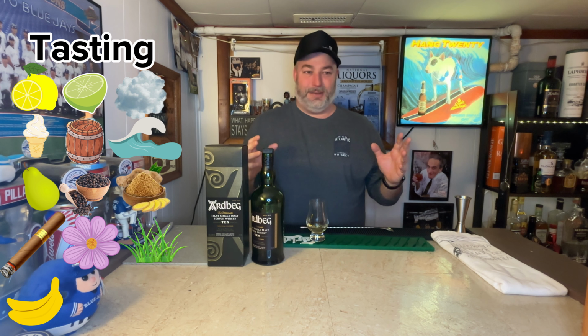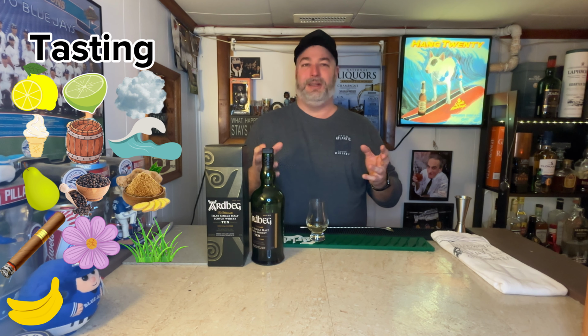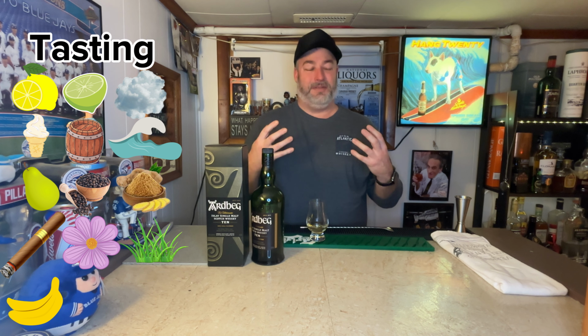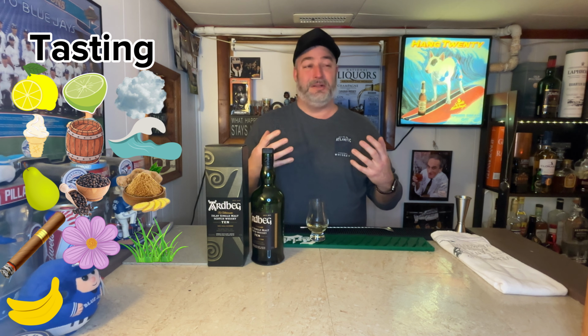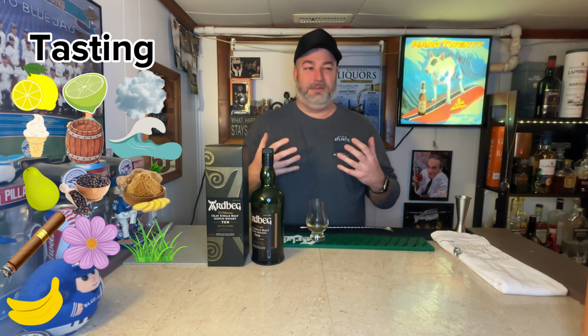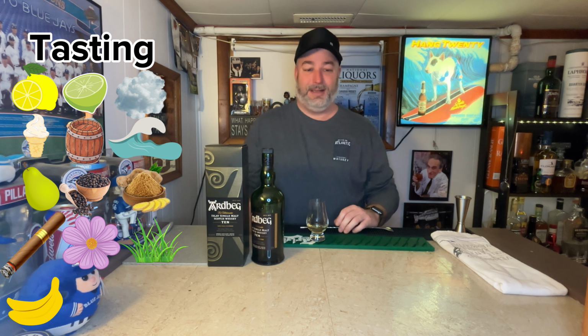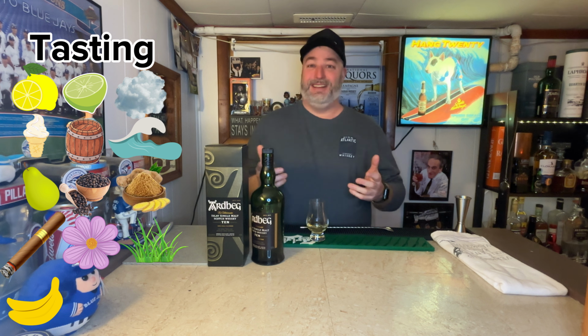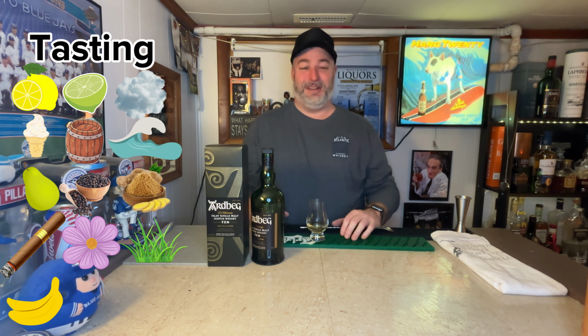It's not a dirty spirit. There is a little bit of smoke in there and some peat. That is very present and very much letting me know it's there, but it's not a clobber. It's very good, very fresh spirit. How many times have I said fresh in this review? Anyway, this is what I'm seeing, and this is what I'm getting.